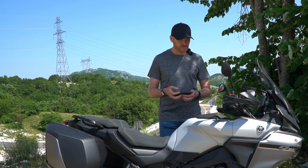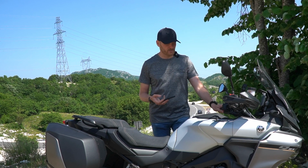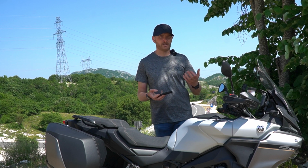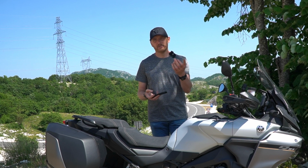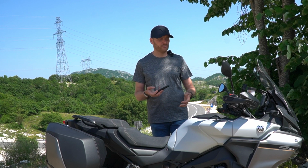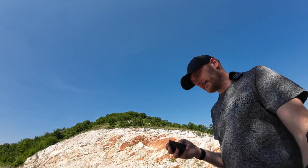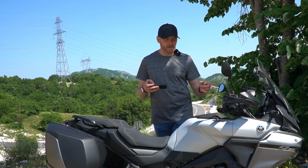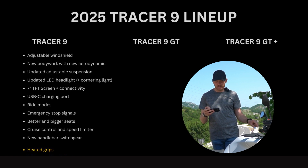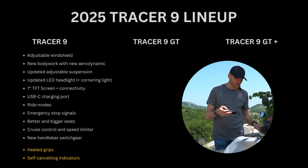It was not like a big deal, but still, now it's much more convenient. So they introduced it not only on Tracers, but also other motorcycles such as MT-09, MT-07, T7, almost all motorcycles from 2025 are going to have a new generation of switch gear. And if you get the Tracer 9 Y-AMT automatic version, you also have heated grips as standard, and also self-canceling indicators. So they also come as standard.